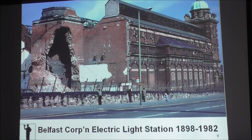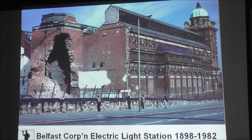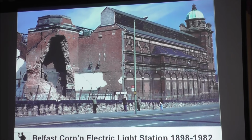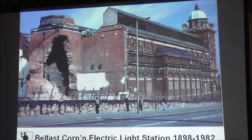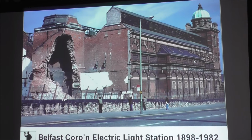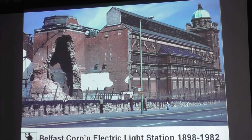But just about every city in Britain and Ireland had been electrified except for Belfast. One reason, Belfast had no power station. This was it. This was built from up until the late 1890s, early 1900s, and then the tramway system could be electrified. This was then closed, went on to standby in 1923, bigger power station built round about the docks for Harland and Wolff's needs.